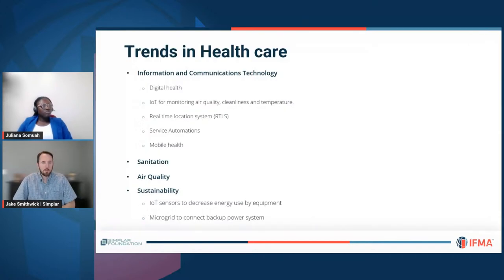Some of the major trends we're looking at in healthcare, specific to FM, include the use of technology, since there are different technologies available to make that easier. There are also sanitation considerations, air quality, and of course sustainability. So the technical side of how we maintain our facilities is changing. But more importantly, I think an even bigger impact is the need for people who can work in those spaces. As the population ages and more people need healthcare facilities, there's a need to increase the number of facility professionals who can work inside of that space.